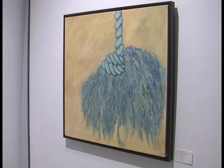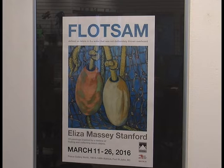To see a study of a rope knot as a 2D painting, you know, most people wouldn't think, oh, wow, that's art. Well, it is. The Peace Gallery North is getting ready to show a local artist's work. The gallery is showing Flotsam, a collection of paintings and rope sculptures by Eliza Massey Stanford.